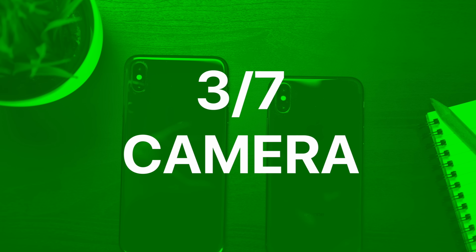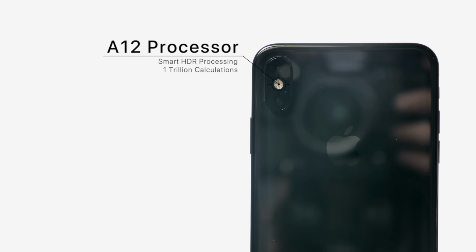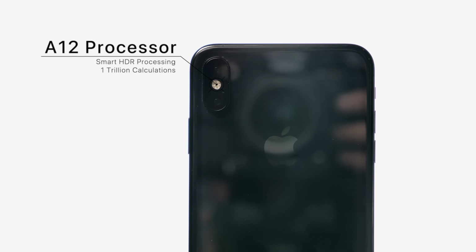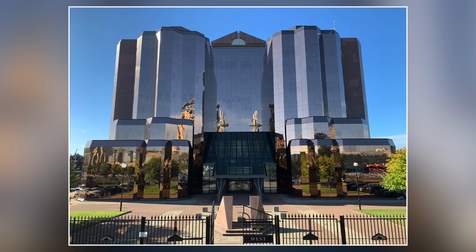Okay, so what about the camera? Well, the good news is that we have the exact same camera as on the regular iPhone XS. So we get the same Smart HDR processing with the Apple A12 processor, where the iPhone actually does 1 trillion calculations in the background for every single photo that it takes, before the photo is even taken, which is really impressive. And this is actually a bigger camera improvement than the 10 was from the iPhone 7 Plus. So this is quite huge. All the HDR shots would look even better than before, much more vibrant and sharper. The iPhone XS also handles shadows and very bright areas significantly better than the iPhone 10 does.